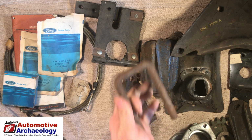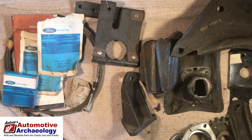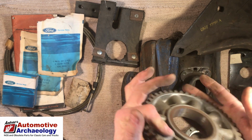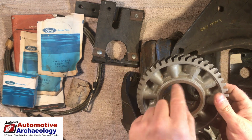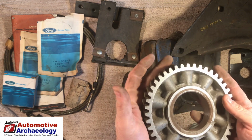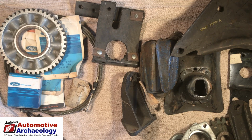Stuff like this. Those are leaf spring parts. This is cool. This is a timing gear. I don't think this might be a later flathead gear. The earlier ones had a center and they had 4 bolts, 4 bolt holes. This one is different, so I don't know if it's a different application, but these are usually pretty popular. They sell pretty well, even single gears.